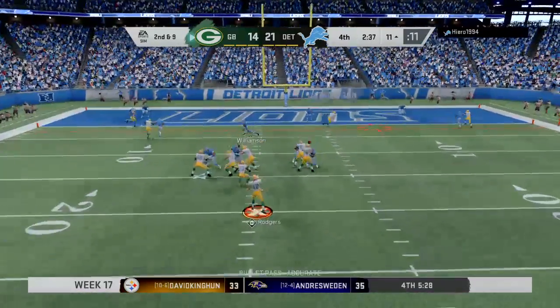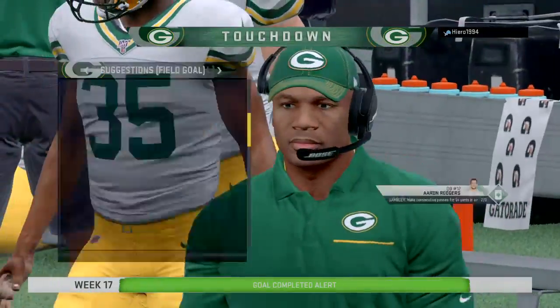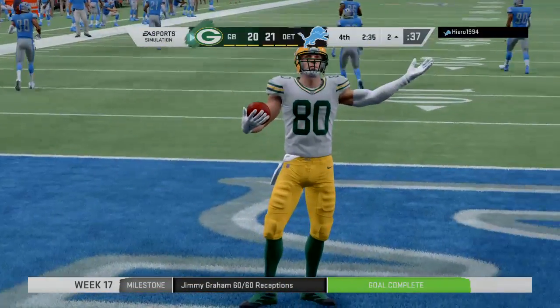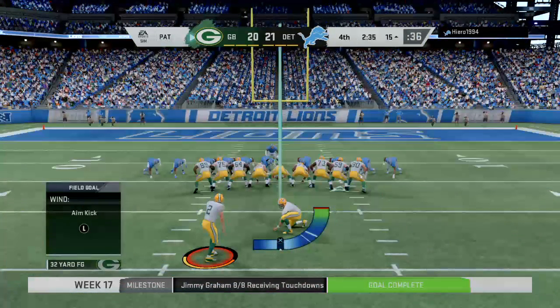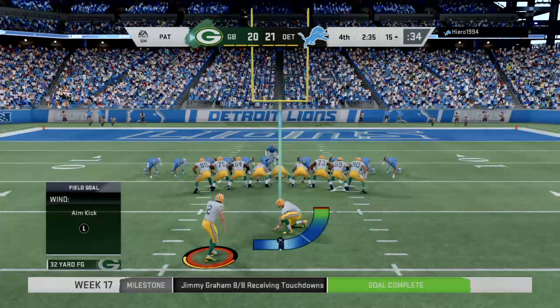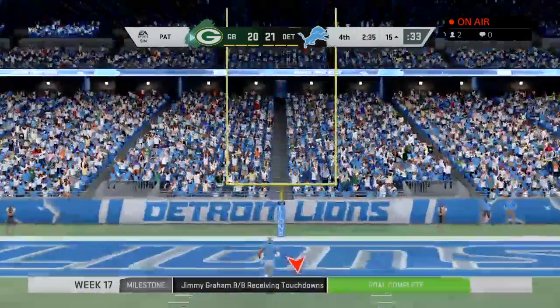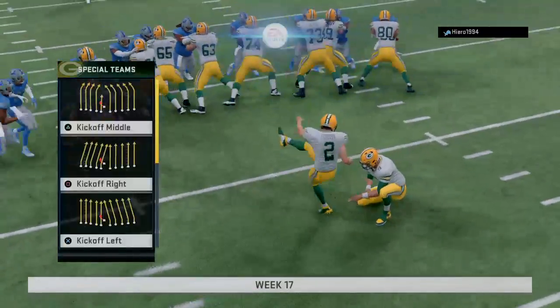On 2nd and 9, Rodgers. This is caught. And he's going to take it in. Touchdown, Packers. Jimmy Graham. His 2nd touchdown of the game and his 9th on the year. As they can now even this game here in the 4th quarter with the extra point. Don't forget the extra point. It's up and good. And, partner, we've got a tie game here in the 4th.